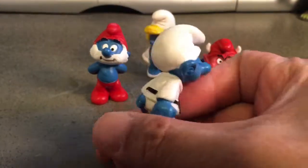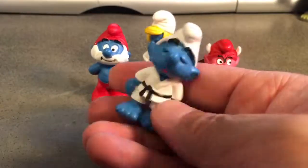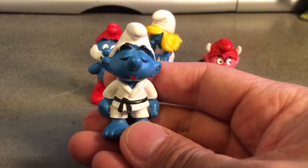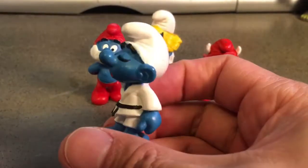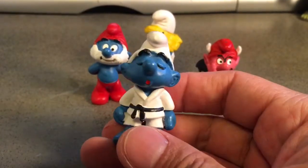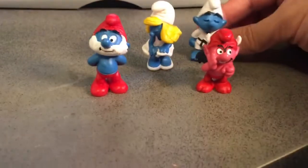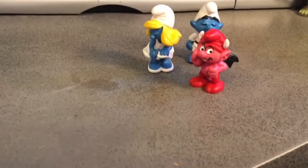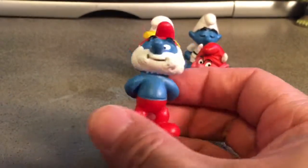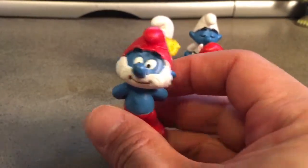I love the attention to detail, making sure the belt is painted all the way around. The meditative pose is a little bit weird, but it is very cool as far as another variant for the Smurf collection here. That's very awesome. Getting on to Papa Smurf here. This is, again, a 2004 Papa Smurf, looking very authoritative, yet friendly and approachable.